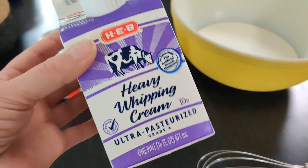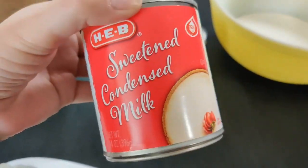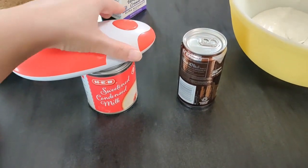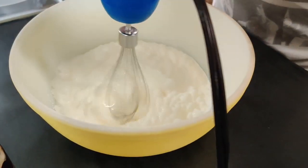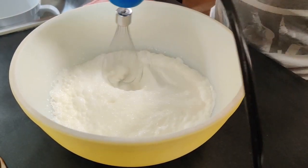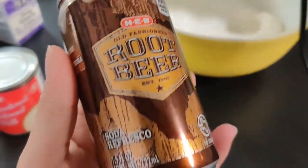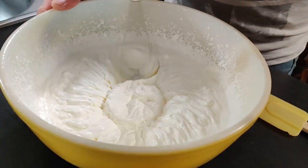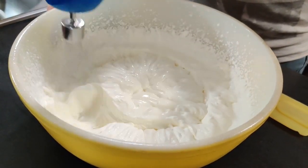So we have 16 ounces of heavy whipping cream, a 14-ounce can of sweetened condensed milk, and a small can of root beer. This is so easy to make. You just whip the cream until it thickens, then fold in your other ingredients and put it in the freezer for a few hours.